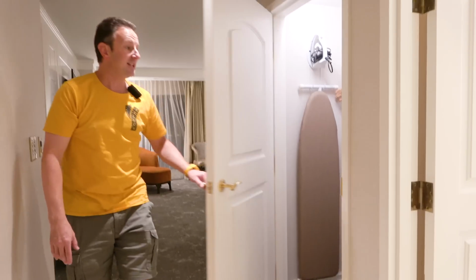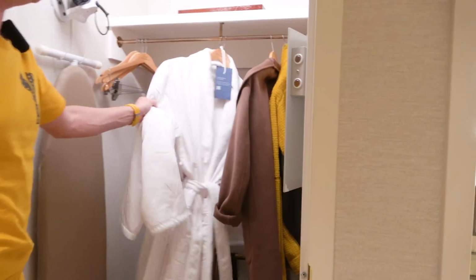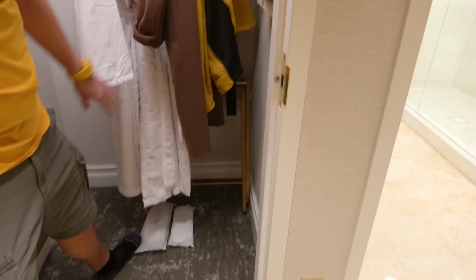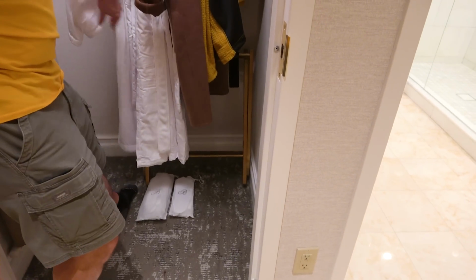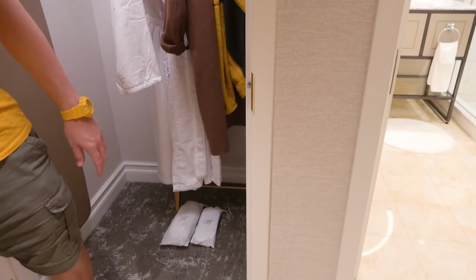Here's the closet. This closet is illuminated. It's nice and big. We've already put some of our stuff in it. It's got robes. It's got a safe here in the corner, and came with a couple of slippers down at the bottom. One for me and one for OC Girl, big and small. We didn't ask for that. I think that's just how they plan it.